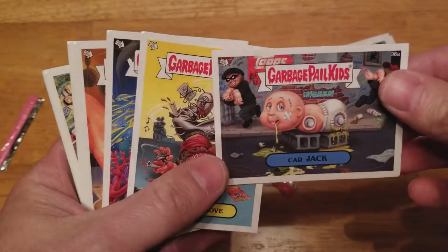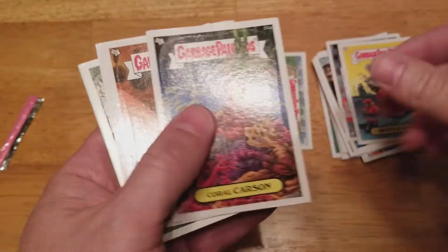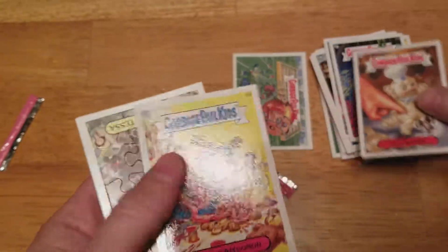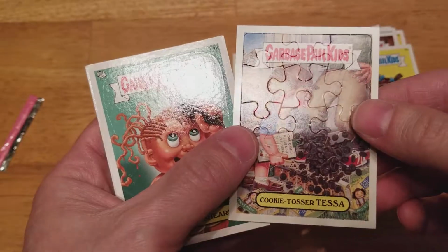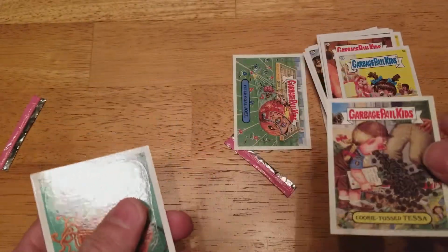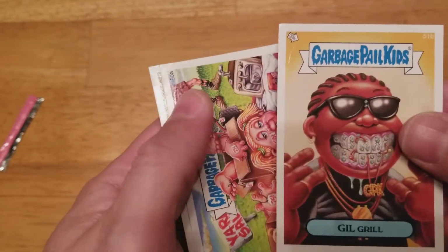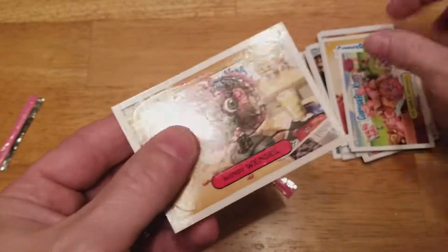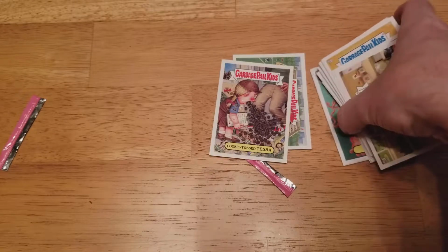Carjack. Buster Move, Coral Carson, Pillsbury, Morgan Donner is another puzzle. Cookie Tosser, Tessa, cool. Brittany Shears again, Gil Grill, Desiree Disarray, and Wendy Wendell. All right, there you go, guys. Here's my four packs of All New Series 7.